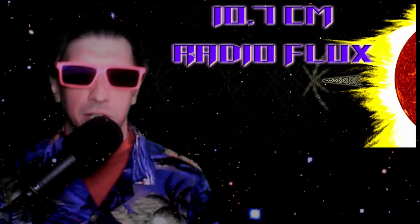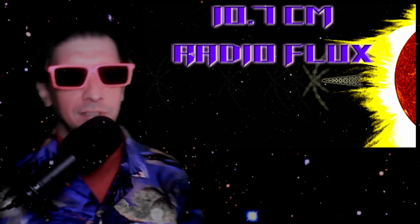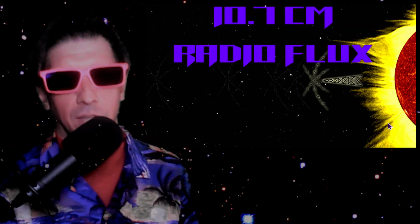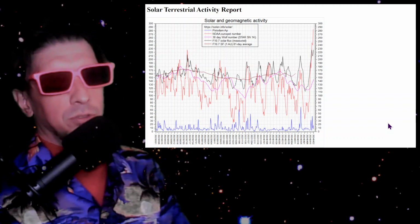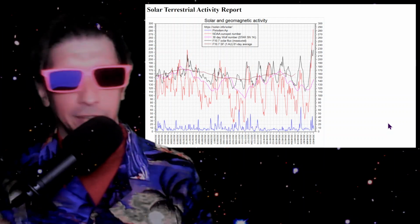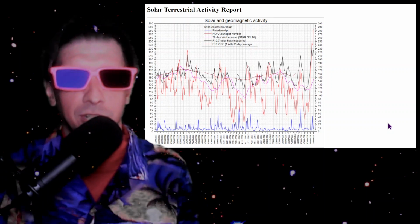10.7 centimeter radio flux, which is a measurement of the radio flux density coming out of the upper chromosphere and lower corona, is now 227 solar flux units, 227. Not to be confused with the Jefferson spinoff. So there it is, 227. The black line there is the past year of the radio flux. And of course we're breaking out because we're still 5 to 6 months out from solar maximum, so you could expect to see higher and higher numbers here.